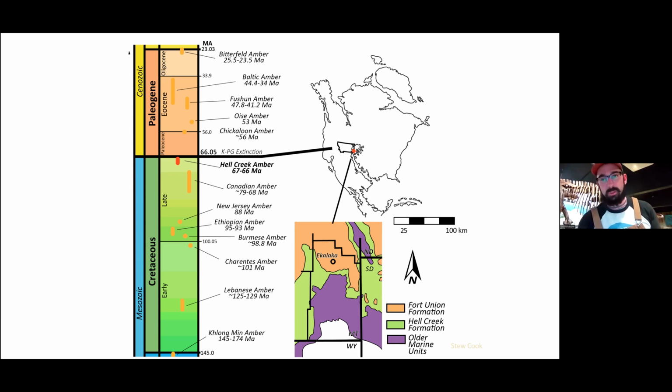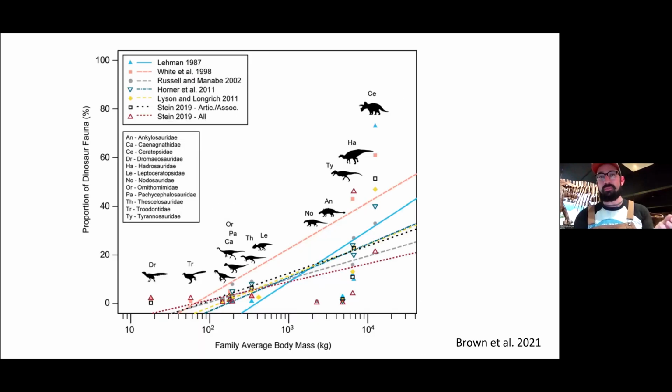The Hell Creek amber, I'll tell you right away, does not have that. But does that mean it doesn't preserve anything in there? And one of the reasons why, even if it's kind of hard to get to, it's an interesting way to get at information, is because the Hell Creek Formation does have a large body size bias.